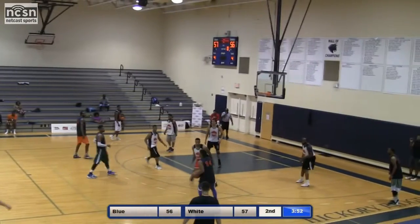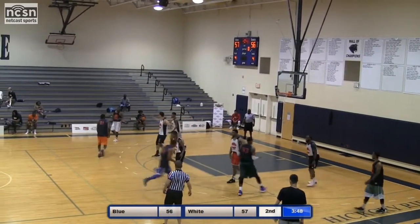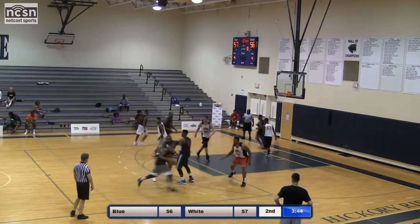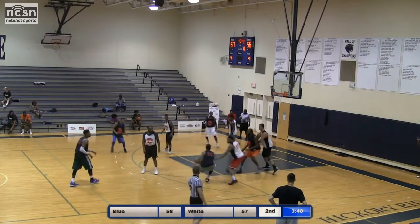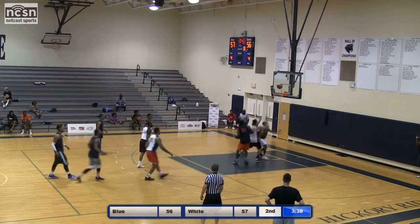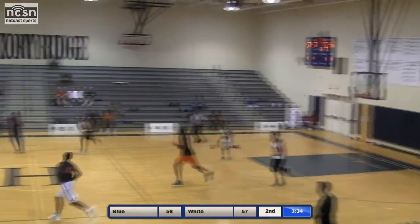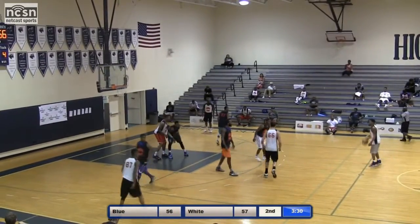Now with Blue. Faroug over to Kraft. Kraft sets the pick. Now here's Robinson. Antonio Robinson. Little one-on-one isolation. Goes right then left, pulls it up, ball rolls out of the rim. And White going back the other way. So once again, White with that 1 point lead, and now with the ball once again. 3:33 left to play.